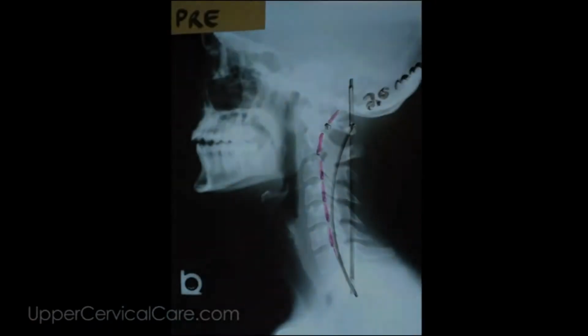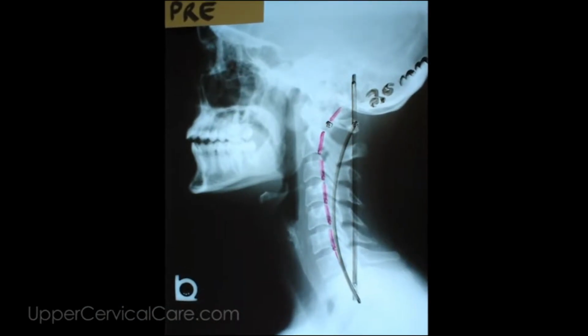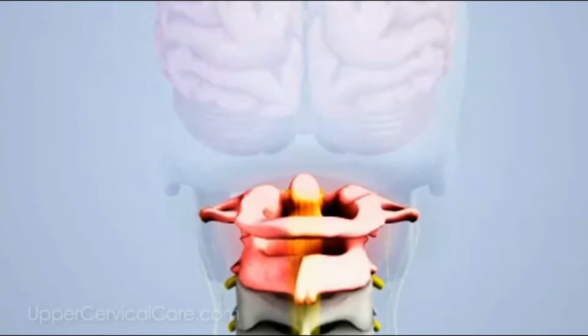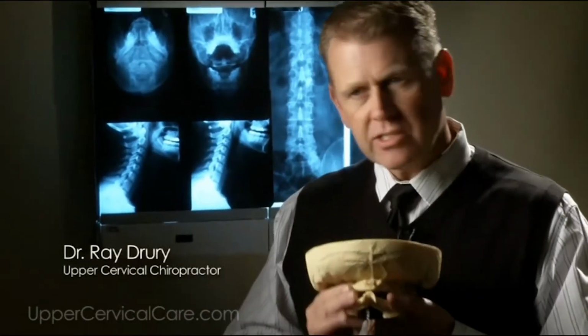If that spine's on that zero position, the nervous system's wide open and life is good. If the spine's off that zero position, sometimes even a measurement of 3/4 of a degree, it will create stress in the entire body from it. It doesn't take much to really create that distress.